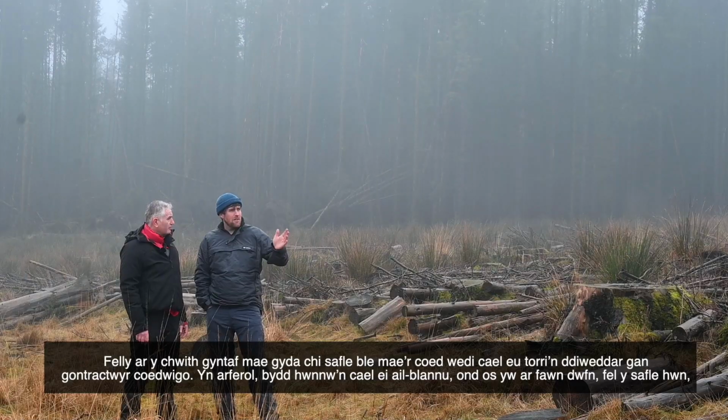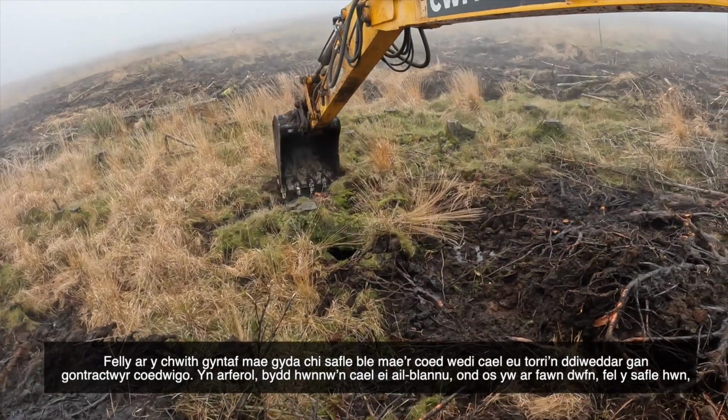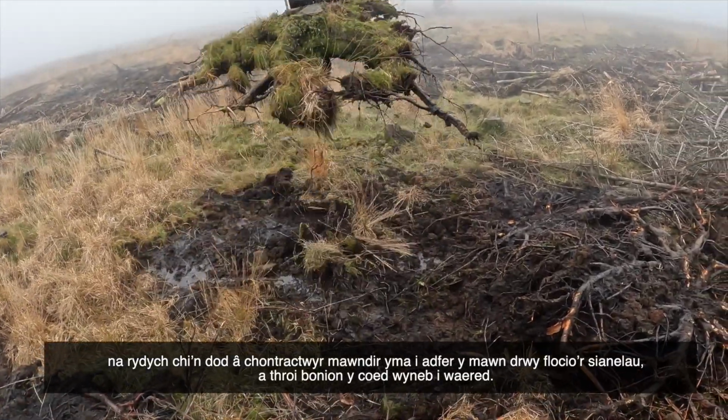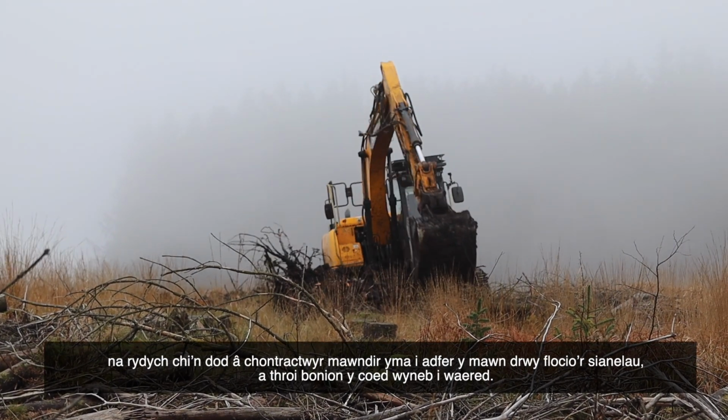So on the left of us, you've got a site that's been recently felled by forestry contractors. Typically that would be replanted, but if it's on deep peat, which this site is, you would then move in with peatland contractors to restore the peatland by blocking the channels, turning the stumps upside down.